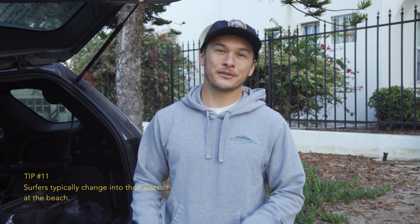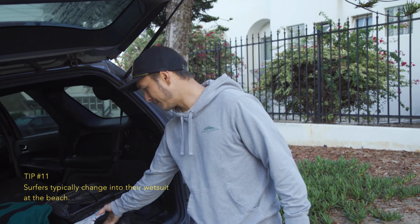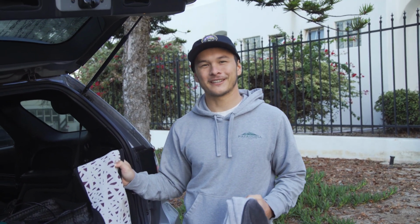All right, so we're here at the beach, but you might notice I'm not wearing my wetsuit yet. So that's because you typically suit up once you're down at the beach. So I've got my towel to change in so I'm not naked down here. I've got my wetsuit, it's still wet from the night before. It's cold, it's always a struggle to put it on, but we're gonna suck it up and put it on here.